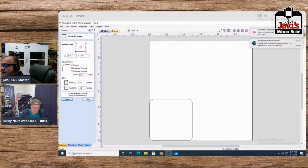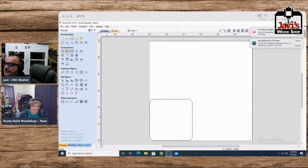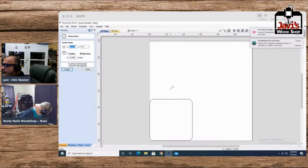All right, let's come up with something else now. I want to do a circle. Let's do 2.5 inches, so roughly 2.5 inches. The circle will be centered at 2.5. How big do I want to make the circle? 1 inch is too small. About 1.5 inches in diameter. Let's try that. We'll change it if we must.